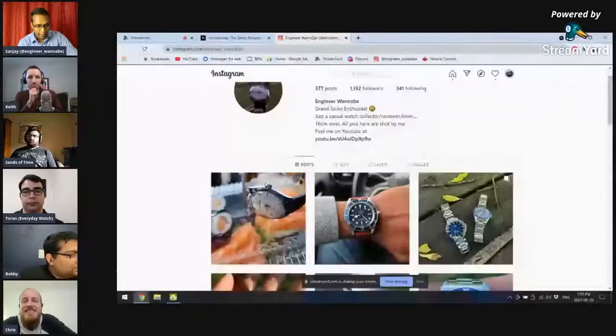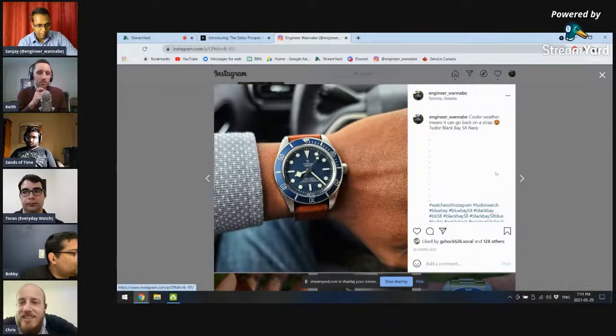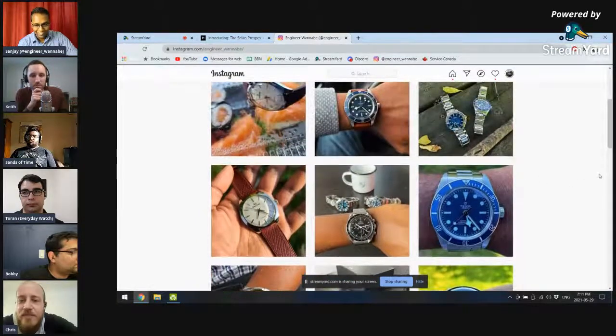Yeah, so just for your benefit, I wanted to show you this Tudor Black Bay that we were talking about. I put it on this leather strap. It's got kind of a rubber underlining so that it's sweat resistant. This looks great on that one. Yeah, the first one looks really awesome. I like the blue against the brown. It looks really classy.